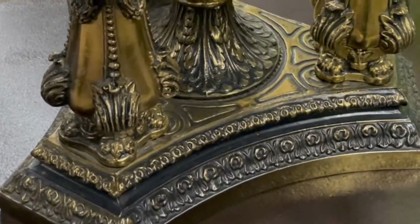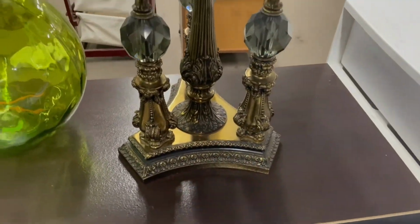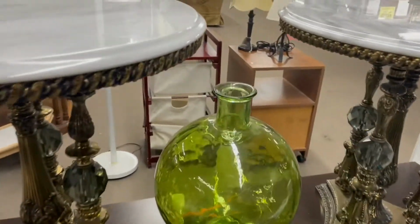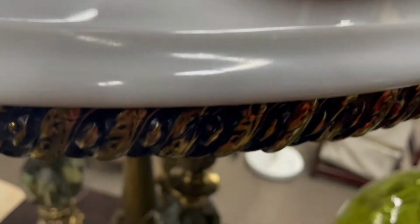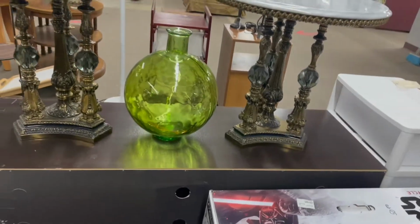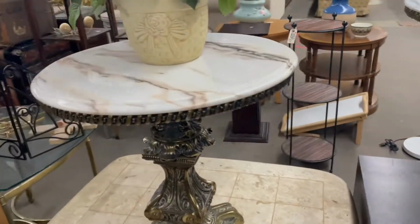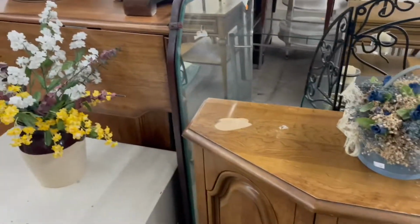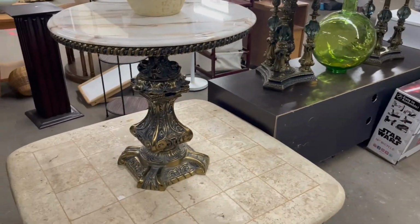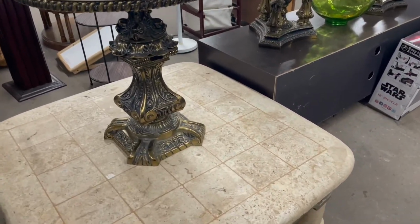Look at this. Can you imagine walking in your home and having these as your side tables? Oh my god. $75 a piece. Oh my goodness. This one, 75 also. This is so nice. I can't, let me stop. Make sure I have all 4 pieces. The tables, this one, and the mirror. Love them.